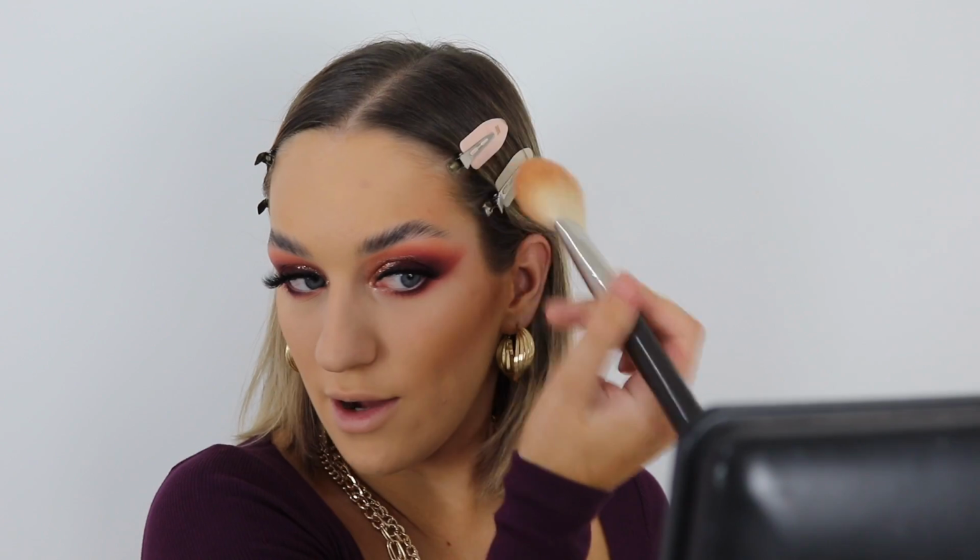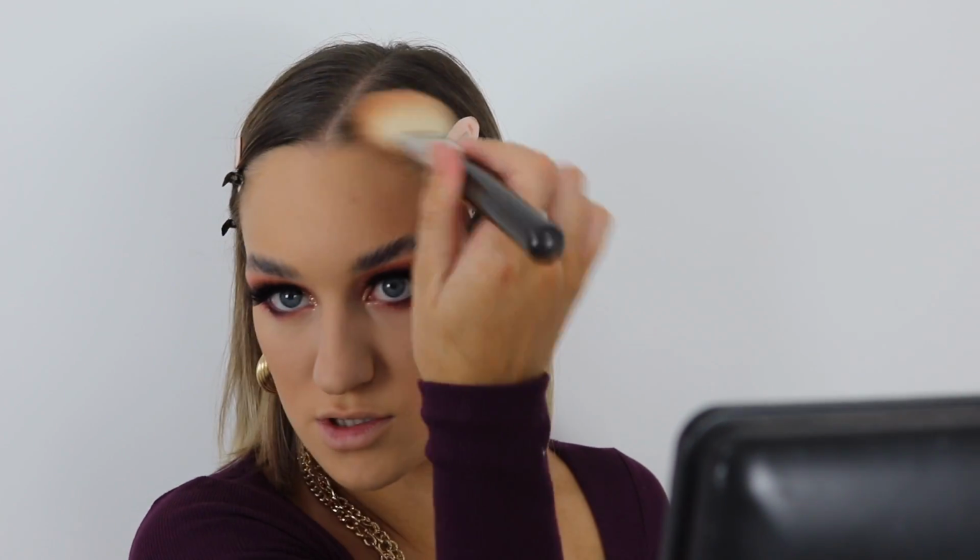And then on the brow, into the eyeshadow a little bit as well, just so it blends in. Into the eyeshadow a little bit, and up a little bit, and then buff it out up here. Sides of the nose, and the centre there where you get tanned.